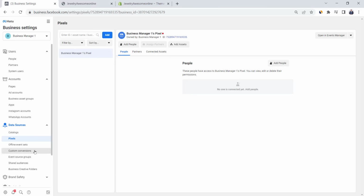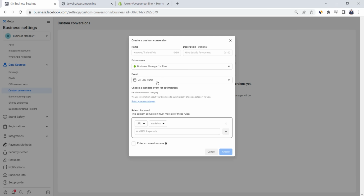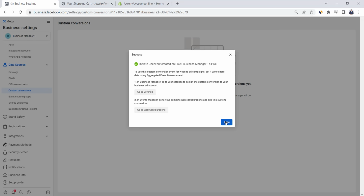Now, we want to create custom conversions. Click on Add, and then create new custom conversion. We'll name it here Initiate Checkout. Go down here, and make sure that URL contains is selected. And write cart. Click on Create and then Done.